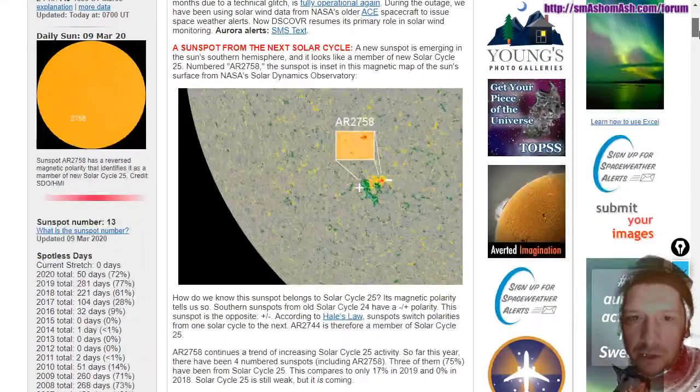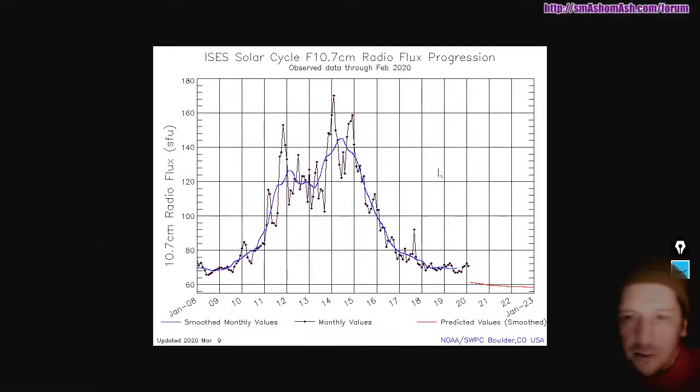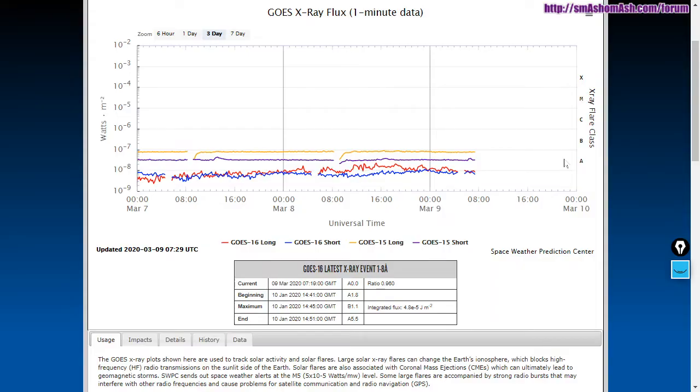But it's really just a question of when you see more cycle 25 activity than cycle 24. And the 10.7 centimeter radio flux is still at 70. So we monitor the 10.7 centimeter radio flux as well as the 245 megahertz radio flux and some other wavelengths that we'll get to in due time. Let's get back to data.